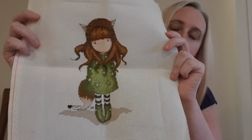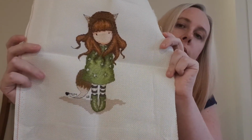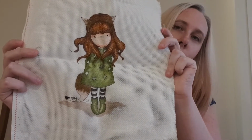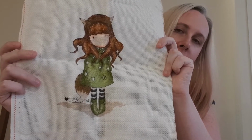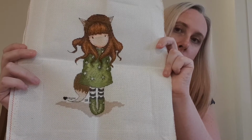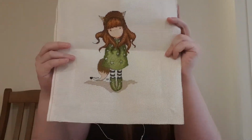Instead of putting the gorgeous down the bottom like the pattern said, I wrote Mum, so that she knew who stitched it for her, and the year that I made it for her. So now I've just got to get that framed up and give that to her in another week and a bit, week and a half. So that's my only finish.